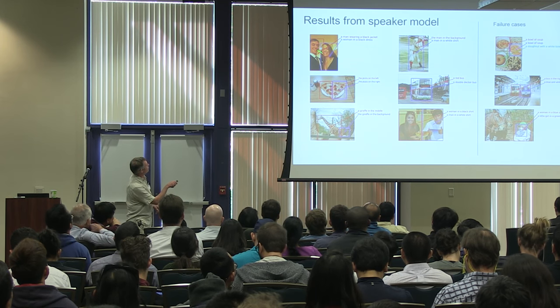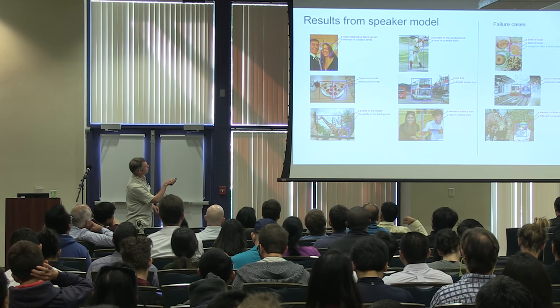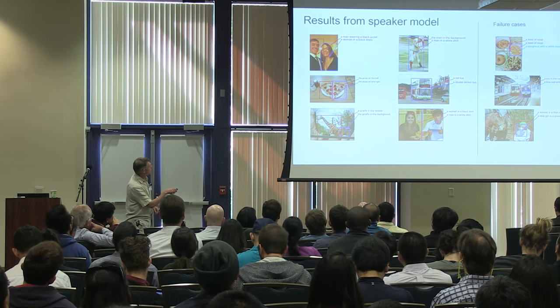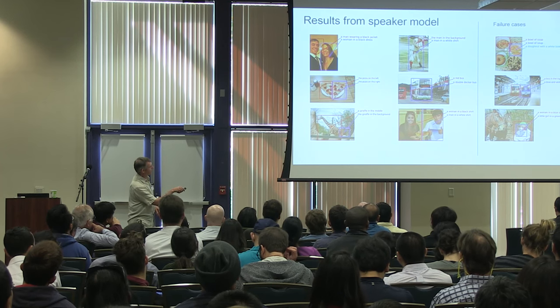So here are two candidate regions. If I point at this region and I say, generate me a sentence, it will say a man wearing a black jacket. And I point at this one, it will say a woman in a black dress. Okay, here the pizza on the left, the pizza on the right. Pretty cool. Now, it doesn't always work, of course, right?